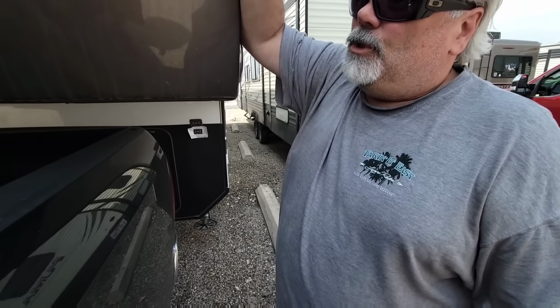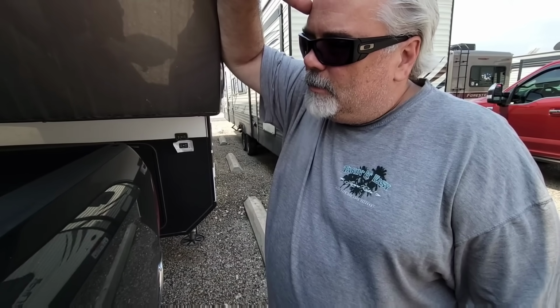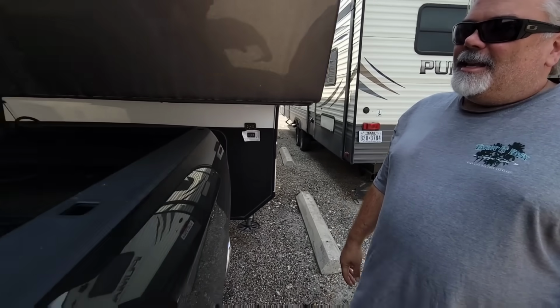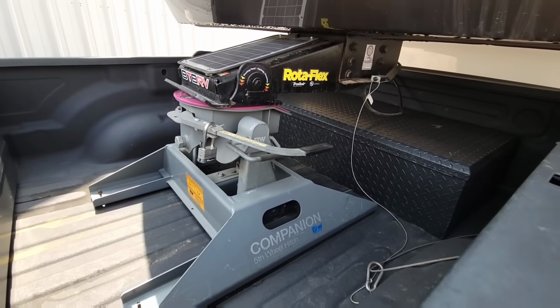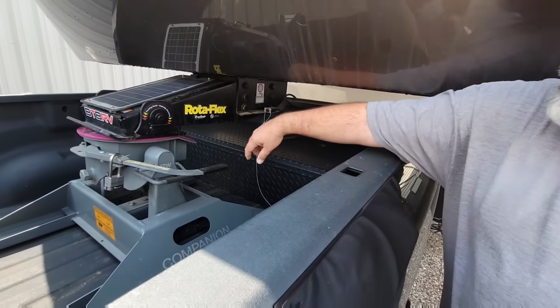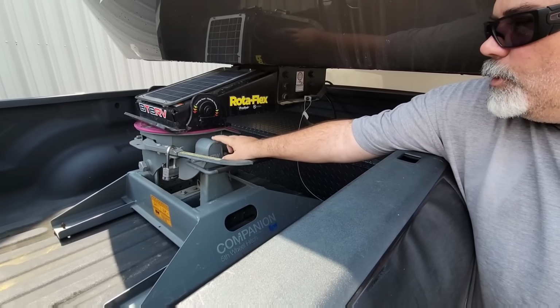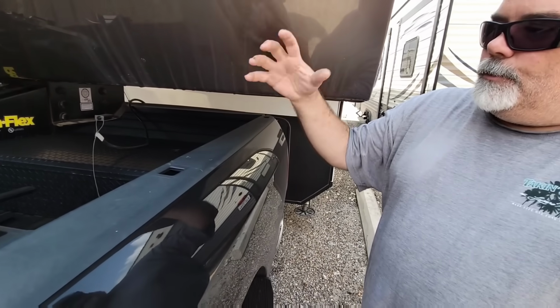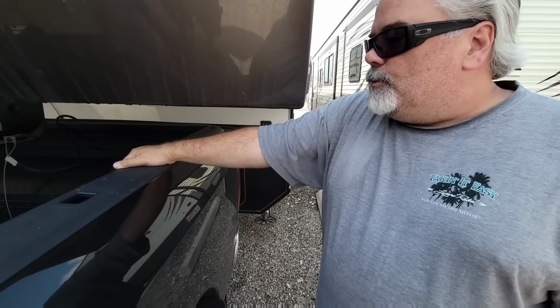I tow a lot of super heavy stuff. Probably 9 out of 10 of the trailers I pull for this company are fifth wheels. That hitch has seen everything. It's seen the beater filled with people's wooden canoes and rock collections. I mean, it's seen everything. And really the only maintenance it needs is grease right here. So every now and then I just pull this off and I put the white grease on there that's for super high amounts of tension, and it's been perfect.